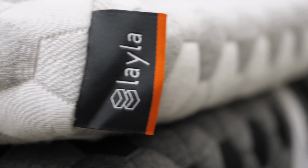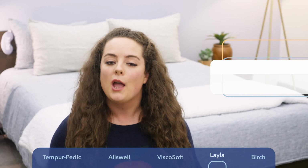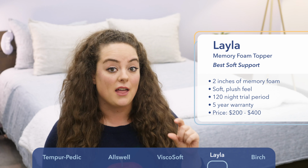And next up on my list is the Layla mattress topper, and I'm picking this for folks who like the feel of memory foam but prefer it to be a little more plush than firm and are looking for something that's a little on the thinner side.